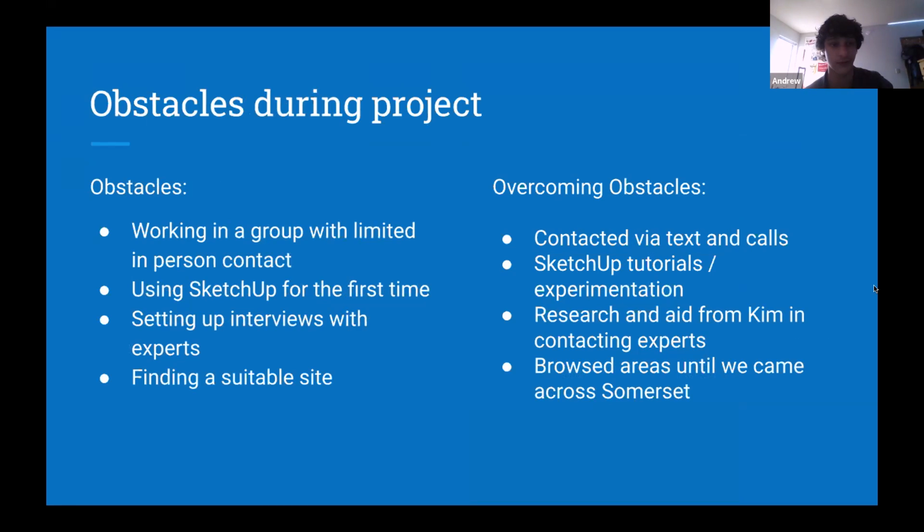Okay, some obstacles that we encountered during the project was working in a group with limited in-person contact. So this whole internship and the duration of this project has been virtual. So that has definitely put a spike in the way we communicate and the amount of time we've had. But we did overcome it. Alex and I texted and called a lot, along with the meetings that we had weekly. Using SketchUp for the first time, neither Alex nor I had ever used any sort of modeling service before, so we really had to do a lot of learning with tutorials and experimenting.